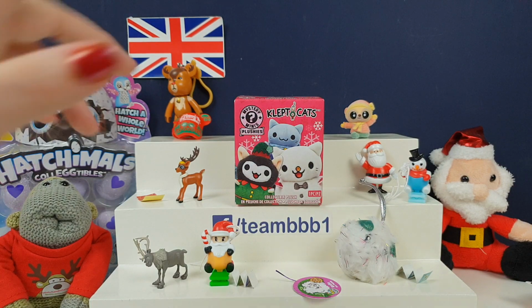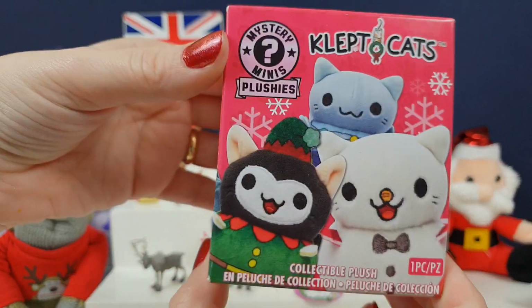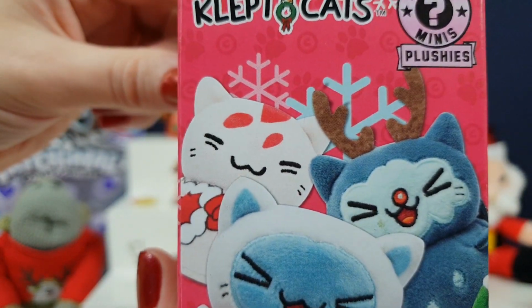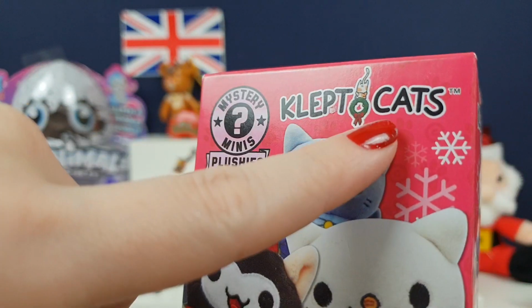Right, so what we've got left now, we've got the Klepto Cats and we've got the Hatchimals eggs. So we'll go for those last and we'll go for the Klepto Cat first. Right, so this is so adorable. I wanted to get one of these for ages. Had to get this from America, so this is not something you can get in the UK very easily. But we do like a plushie on this channel, you know that. And I do like playing this game on my phone as well.